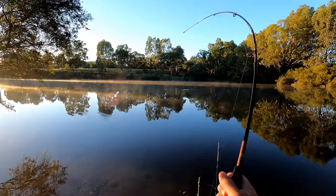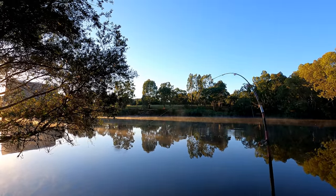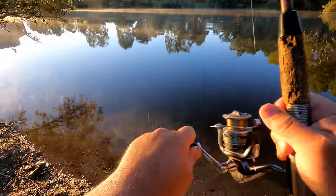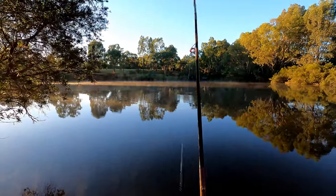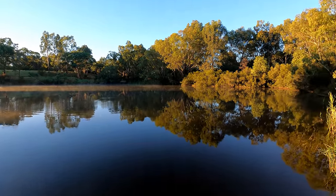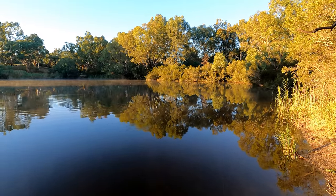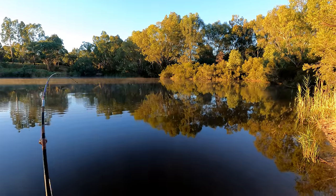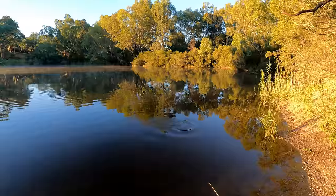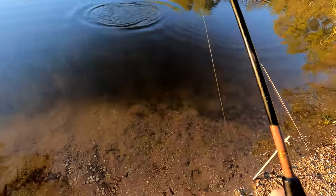Got him. Whoa, that's got to be a carp. Sitting here getting heaps and heaps of little nibbles, all of a sudden it just goes boom, straight down. Sitting here getting heaps of nibbles and my bait keeps getting stolen. And from what Rowan tells me, the silver perch are notorious for stealing bait. It's another carp to add to the collection of carp.